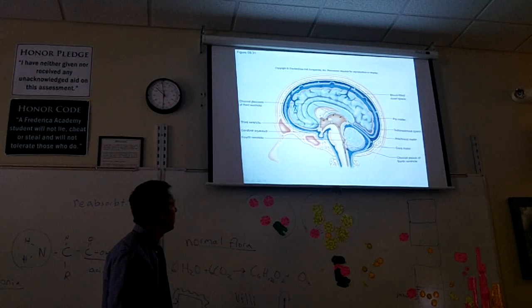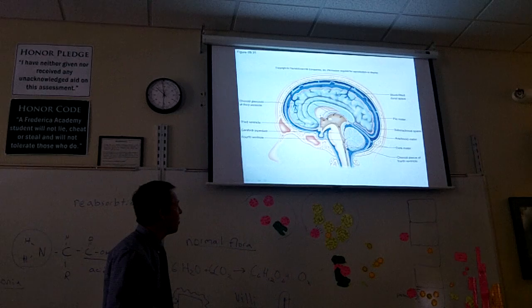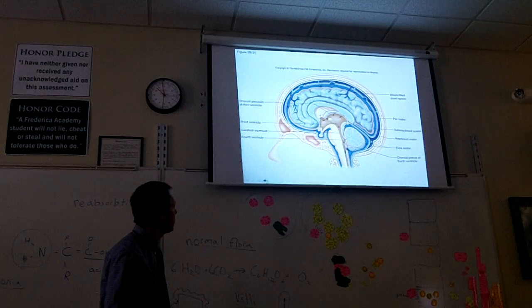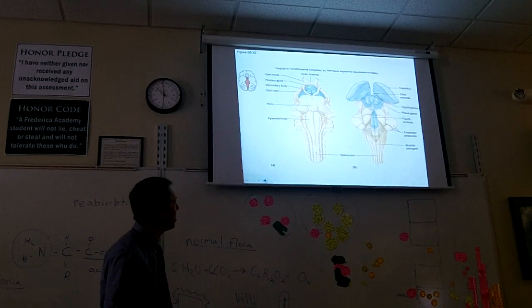Some of the fluid runs down the very center of the spinal cord, but most of the fluid goes around the brain and spinal cord. These blue areas where the arrows are, it's a circulating fluid. The book talks about that a bit.